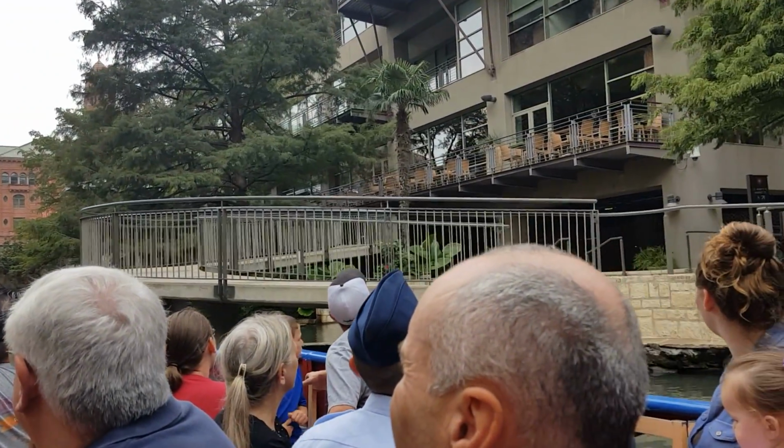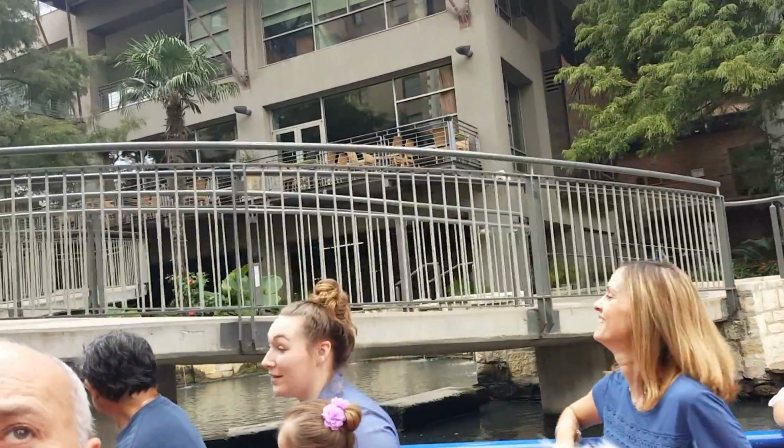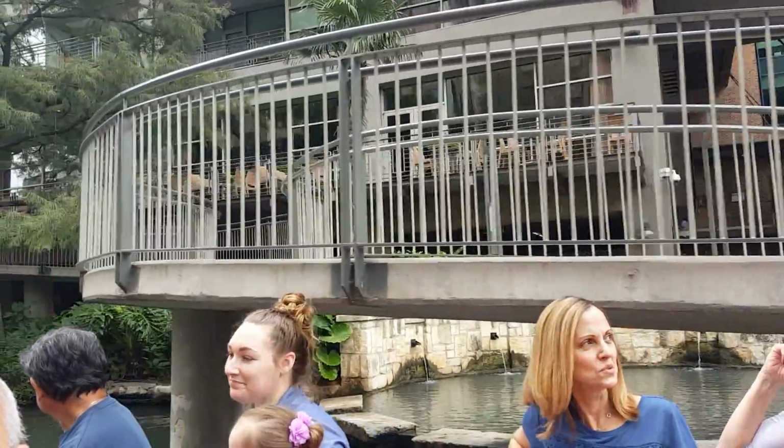Very famous restaurant there called Biga's on the Bank. It's pretty pricey, mind you, but the food is awesome. It actually used to be the public library from 1968 to 1998.